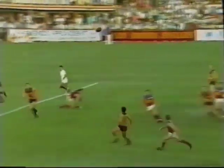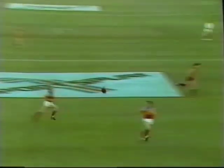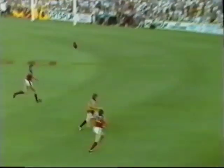Beautifully knocked on by Reynoldson. He's tried very, very hard today, Steve Reynoldson. Centre of the ground, Rick Norman. Out wide. Mark Williams has grabbed when he didn't have the football. Chief, this umpire's let a lot go as we see a hand pass from Clayton out towards Mickey Conlon.